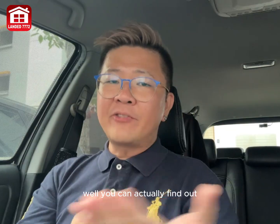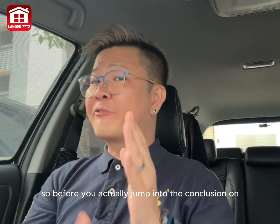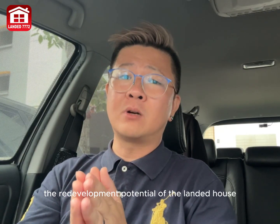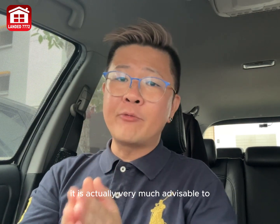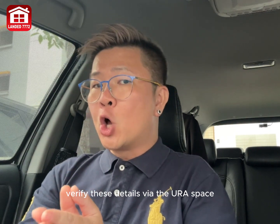Well, you can actually find out all this information within the URA space landed housing area control plan. So before you actually jump into the conclusion on the redevelopment potential of the landed house, it is actually very much advisable to verify these details via the URA space, or you can actually call any of our consultants with Lender 7772 to find out more.